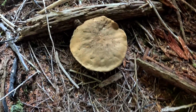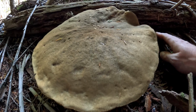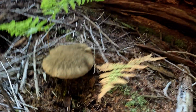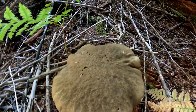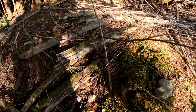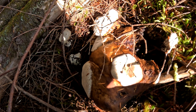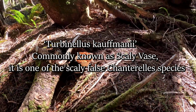Oh my gosh, they're big. These are huge. Pancake. Look at the size. That's almost a foot across on top, and there's another huge one here. Wow, that's a big mushroom. Look at that. This bolete is getting taken over by this other fungus here. Wow, that's a really cool specimen.